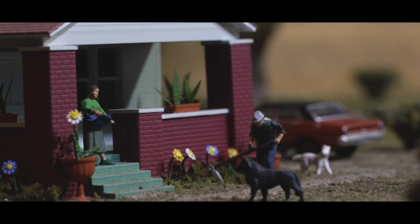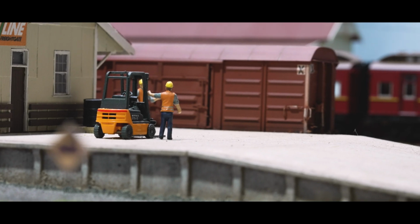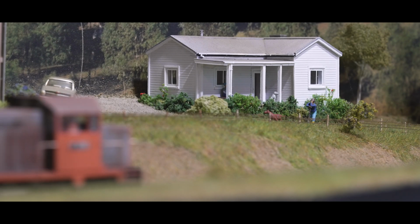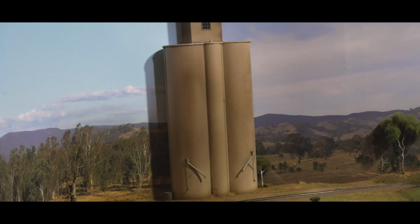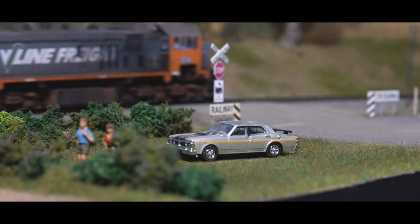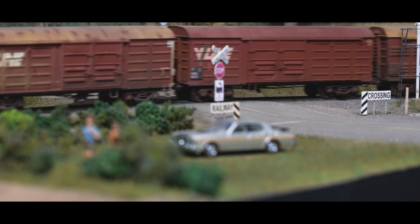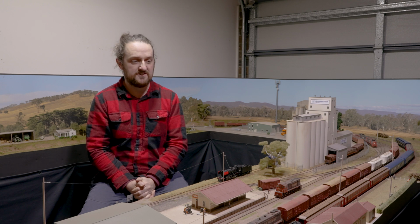There are other houses and structures around the layout, ranging from Ricko's products. We have the Barkman Scenecraft house behind me, and a scratch built hay shed and tractor shed. The grain silo, which is actually there as a break between the two backgrounds of the layout, is a scratch build by myself. And there are various other details, like the cell phone tower behind me, just a scratch build with leftover bits and pieces that I have on my workbench.